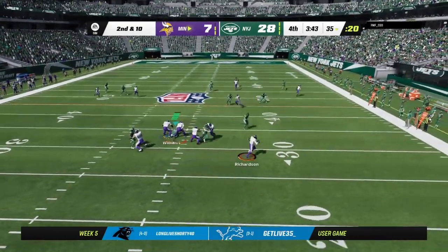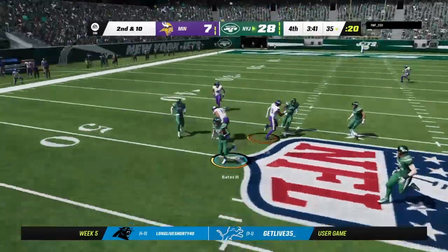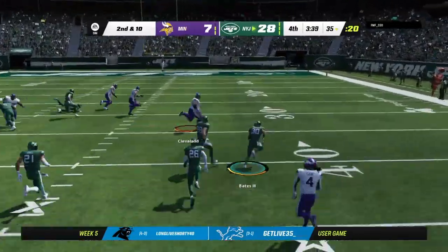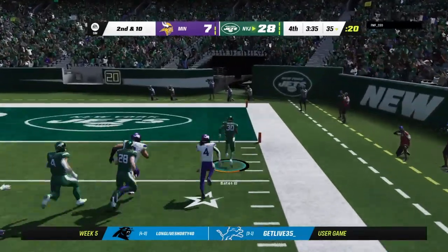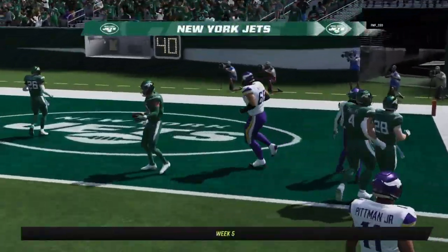Now he'll look to throw here on 2nd and 10. Oh, you saw that one coming. It's intercepted. Throwing back across his body. Picked up by Jesse Bates. And he brings this one back. It's a pick.